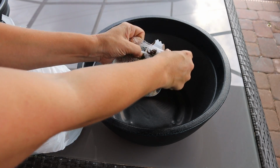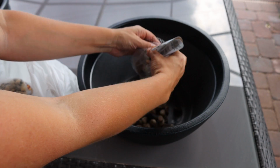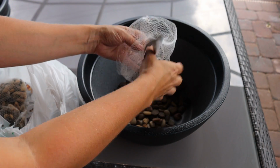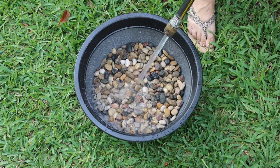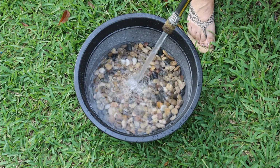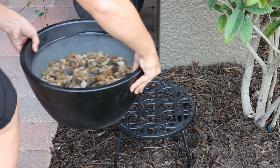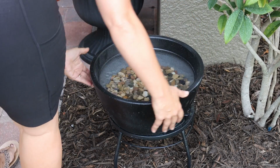With everything dry, we take 3 bags of these decorative rocks that I picked up at the Dollar Tree and put them in the bottom of the pot, just for some visual interest. And then I fill up our pot with water. Do you see what we are making here? I fill it right up to the rim with water, and then I place it on this decorative stand that I picked up at Lowe's for about $9.